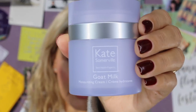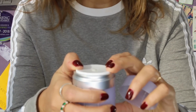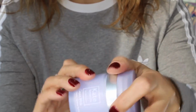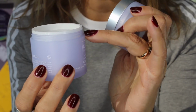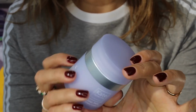Two moisturisers, Kate Somerville Goat Milk, looks like that. Love this, have used it for years. It will not be any kind of surprise to you guys. What I love as well about this packaging is that you pump, obviously this one's done, there's nothing there. And if you want to make sure it's all gone and empty, look, I literally have wiped it clean. Basically this plastic part moves up as you pump and it empties. So you get every last drop out.